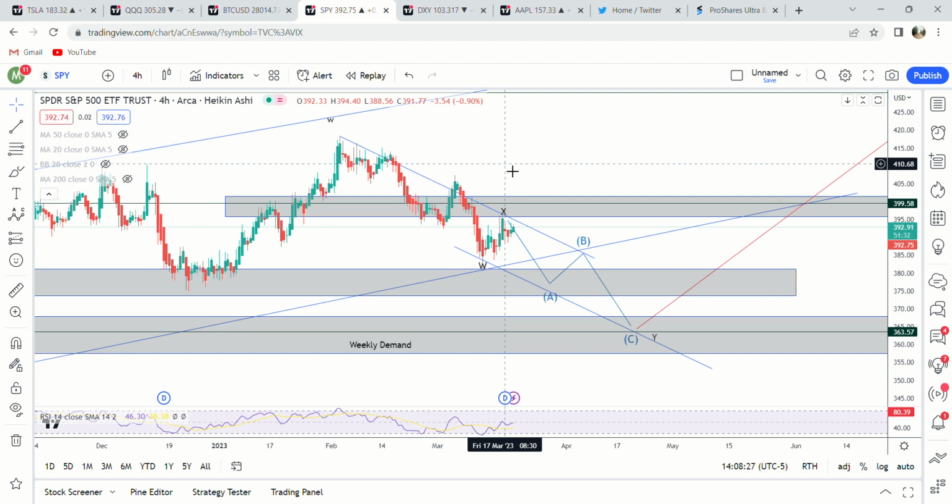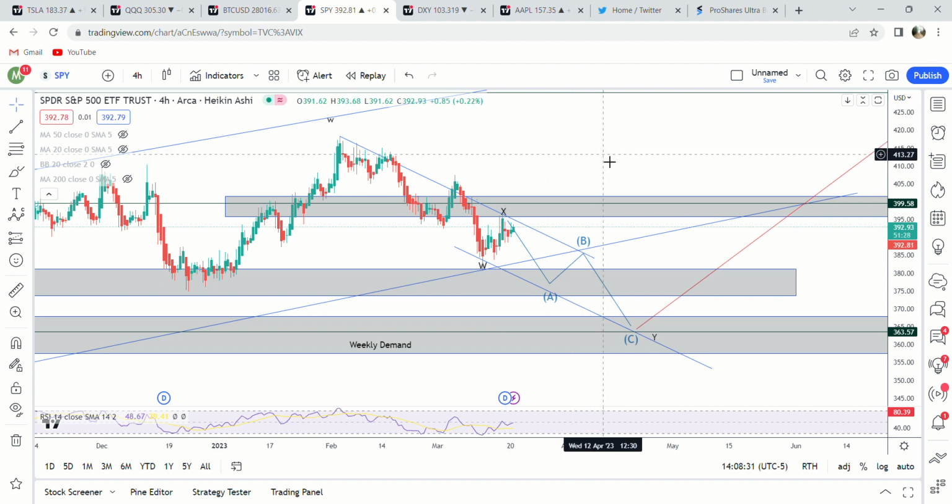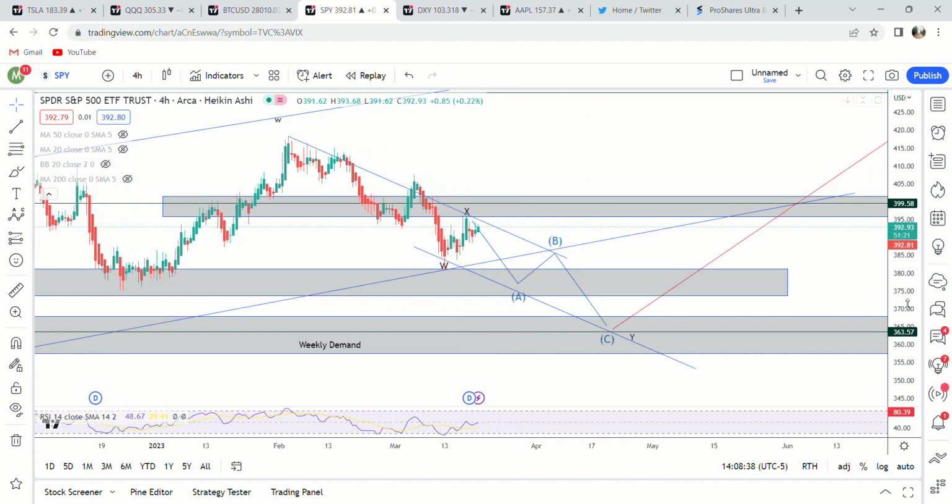Market update here a little bit earlier than normal. Nothing really happened in the market today. Go ahead and get this out of the way. SPY is bouncing a little bit. Really key to look at the supply and demand zones.